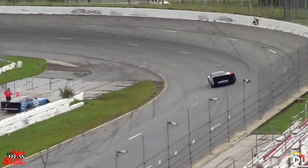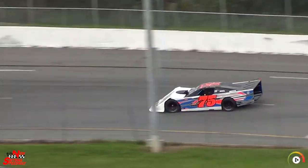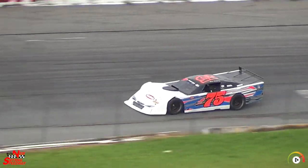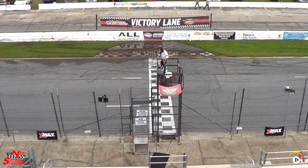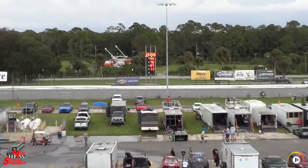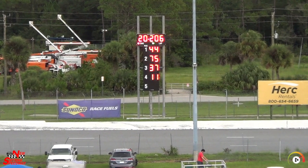Clocks in at 20.689, so I think this car has a little bit more in it. We'll see if he can find it here on lap number 2. You definitely will not miss this car under the lights tonight. Car looks pretty stable coming off the corner. 20.206, that is second quick for Don Keithley, so nice effort out of car number 75 tonight.